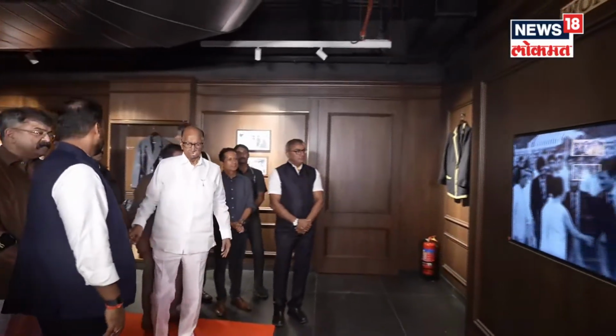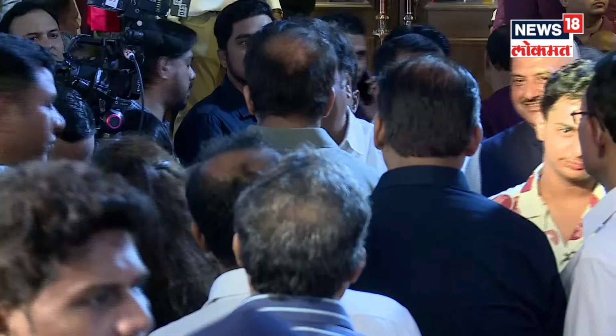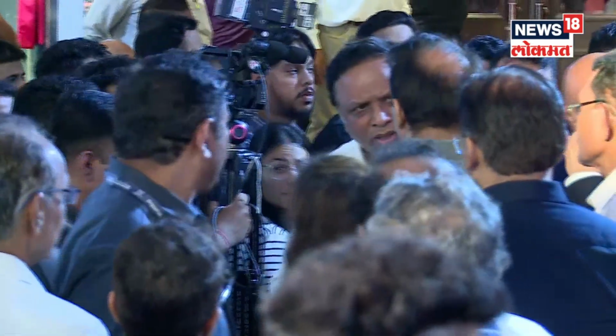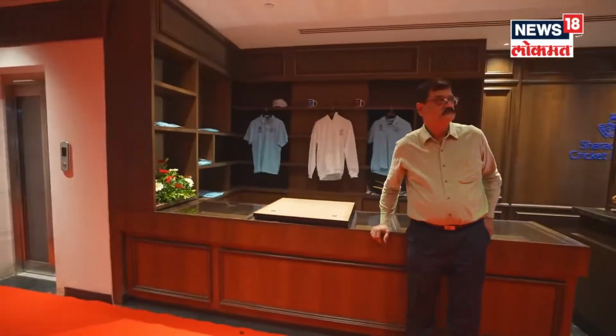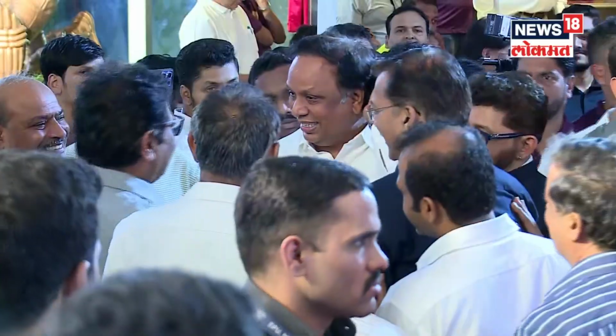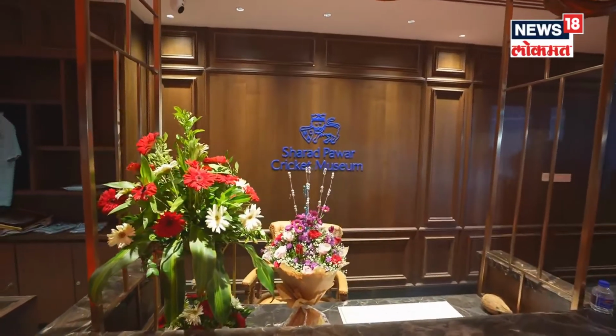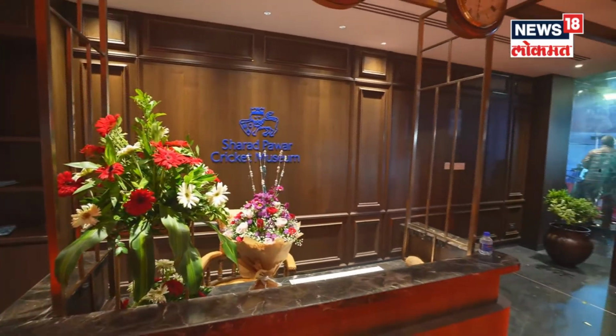That is where the blazers are, and that blazer also is special, of the 1962 West Indies tour, donated by the family of Bapu Nadkarni. As you go ahead, it takes us through all the four World Cup wins that India has had, be it 1983, be it 2007, be it 2011, be it 2024, the T20 World Cup. And then there's also a small theatre-like audio visual room which takes you through the short films and whatever you want to watch as a topic. And that is where we are at the MCA Sharad Pawar Cricket Museum.